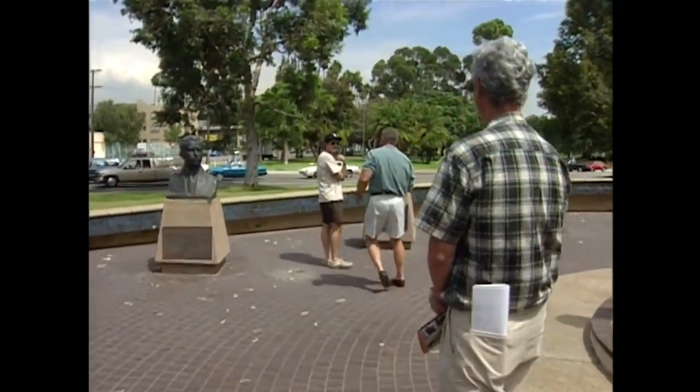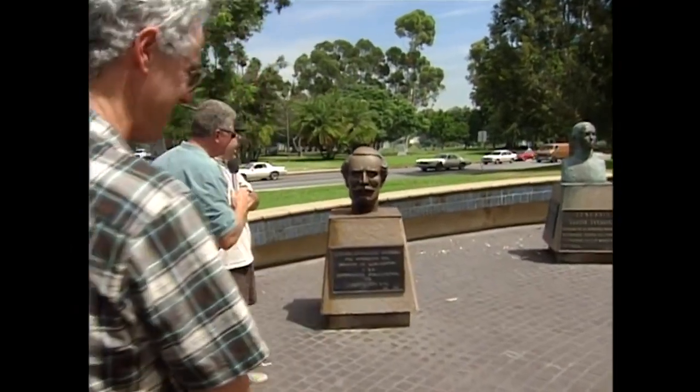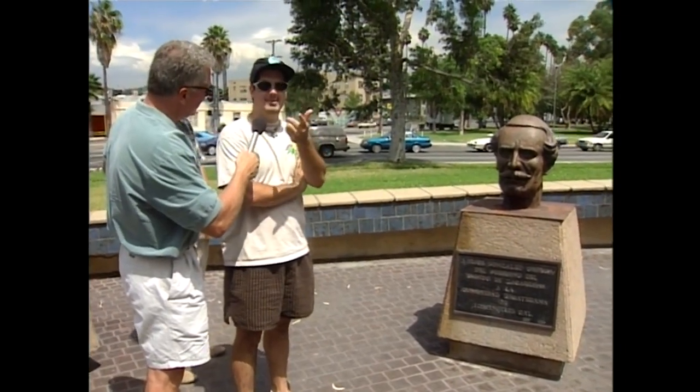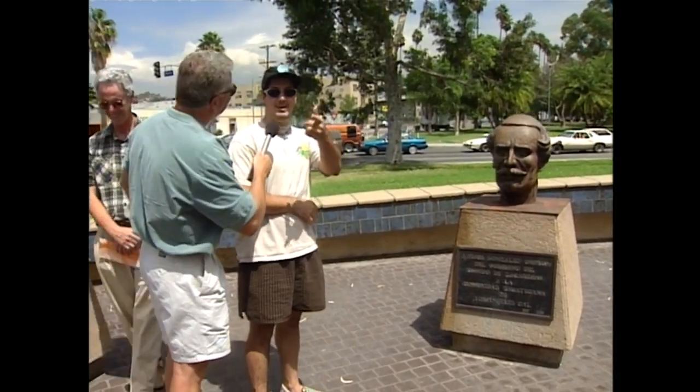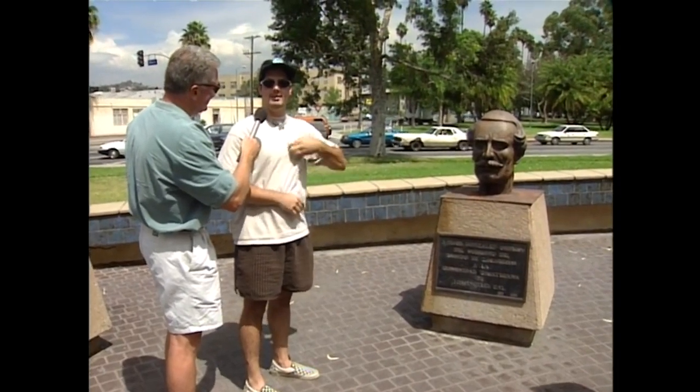Here's a fellow over here contemplating one of these busts. What are you looking at over here? I don't know. I'm just checking this guy out here. Do you know anything about who these people are? Some of them, but this guy in particular, no, I don't. And that guy doesn't have a plaque on it. Yeah, that's what we were just talking about. But he looks like an interesting character. That's Pancho Villa. That's who I was going to guess. He looks like Pancho Villa with the rounds.